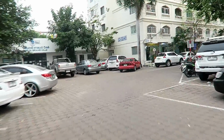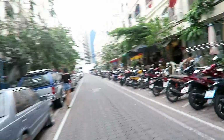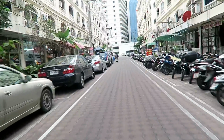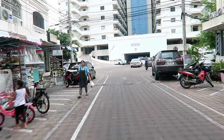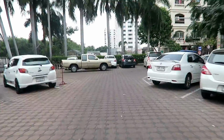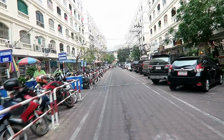This complex is quite amazing, it really is. As you can see, you have apartments all along, above, and all below are the shops, all different shops. There are many apartments starting from 5,000 baht per month. At that price, it's very affordable. Plenty of parking, plenty of motorbike parking. It's one way, each road, you go up one and down the other.